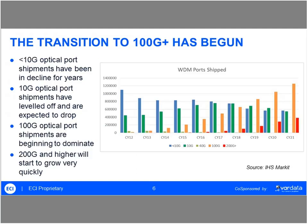So first of all, based on just empirical data, looking at what's actually happening out there, the transition to 100 gig and beyond, it's already started. One of the interesting things to look at on this graph, if you look at the blue, that's all ports that are shipped optical that are less than 10 gig. And the green is all ports that are shipped at 10 gig.